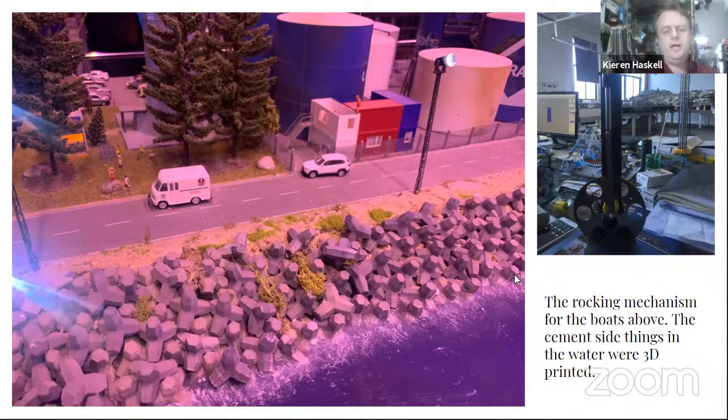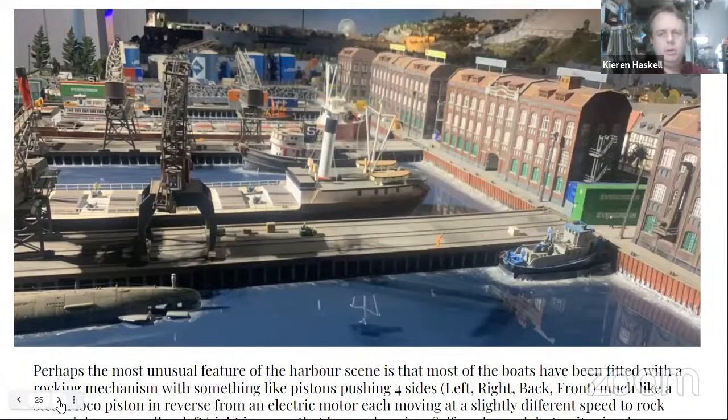Now, a lot of the other things you can see in the photo are commercial items. Sometimes it's easier to buy than to build, or at least more cost effective if your time is valuable. So most of the buildings, with the exception of a few of the really big ones, just because we couldn't find such buildings, were kits. The boats, submarine, etc., all kits. Some of them had modifications.